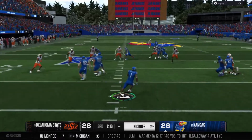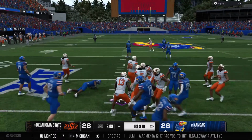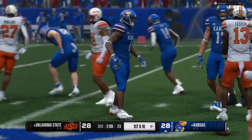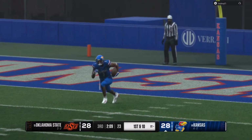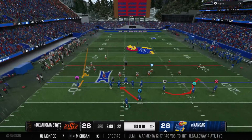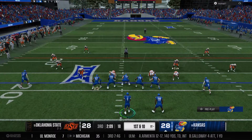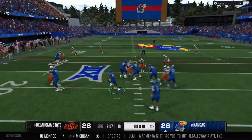He'll start the return inside his 5. Nice job executing all of the assignments as they put a stop to that return at the 22. The Kansas offense returns to the field. Mistakes are going to happen as they did on that last drive. Now, how will they respond, Jesse?